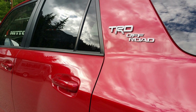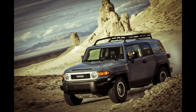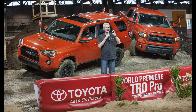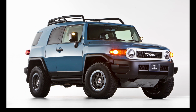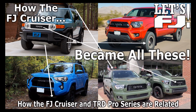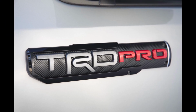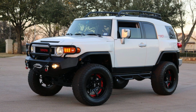And along that same line, after the FJ was discontinued in the US in 2014, Toyota released the TRD Pro series of vehicles, namely the Tacoma, 4Runner, and Tundra. These TRD Pro trucks came with pretty much all the parts found on the Trail Team's Ultimate Edition FJ Cruiser. And if you want to learn more about that, be sure to check out this video I did all about that topic. But I've seen folks over the years get TRD Pro badges among other TRD parts and put them on their FJ Cruisers, leading some to think that there is such a thing as a TRD Pro FJ Cruiser, when in fact there is not.